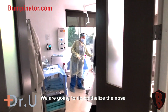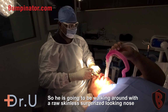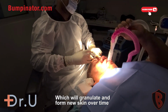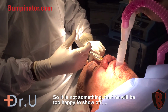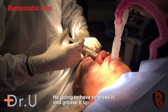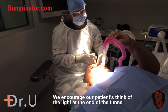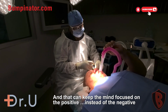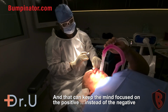We're going to deepithelialize the nose, so he's going to be working around with a raw, skinless, surgerized looking nose, which will granulate and then form skin over time. So it's not something that he'll be too happy to show off, and he's going to have to dress it, grease it up. We encourage our patients to think of the light at the end of the tunnel, how it's going to look compared to what it does now, and that can keep the mind focused on the positive instead of the negative.